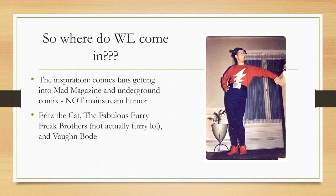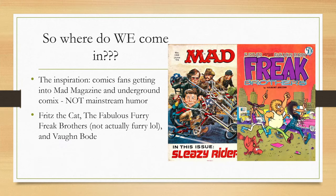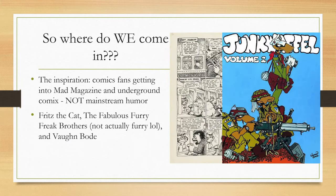Comics. Long story short, a handful of fans were really bored in the late 60s of all the superhero fanzines. The artsy ones among them wanted to draw in zines because they found the stuff in Mad Magazine, Robert Crumb, and Vaughn Bodé to be way cooler and funnier than the relatively clean stuff coming out of DC and Marvel at the time. So they were like, oh, well, might as well start our own zine.